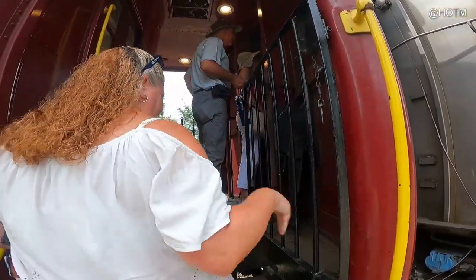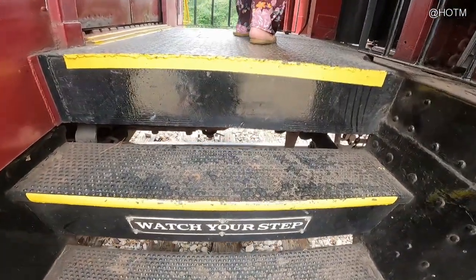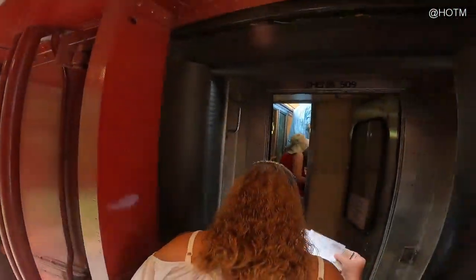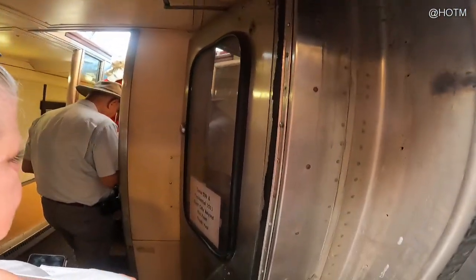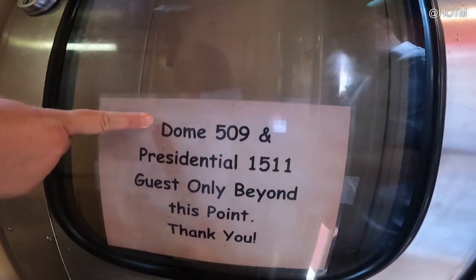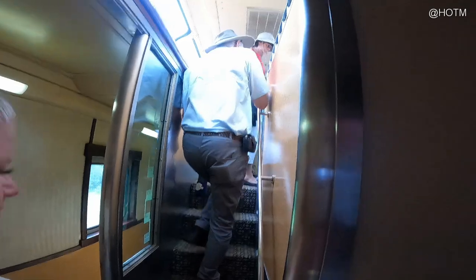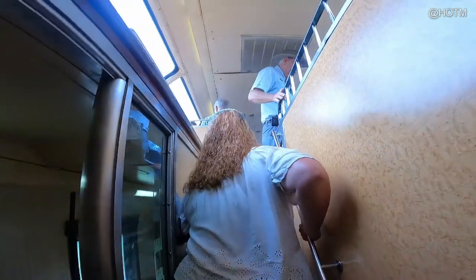We're boarding. Watch your step. Yeah, it's a big step. Here we go. I'll have to suck it in so we can go upstairs. Dome 509, that's what we're on. Only beyond this point, that's us. And then you can go straight down there, or you can go up the stairs. Very skinny. And go to the top.